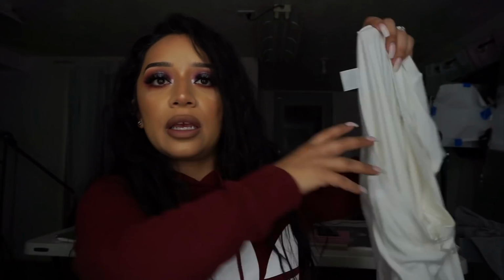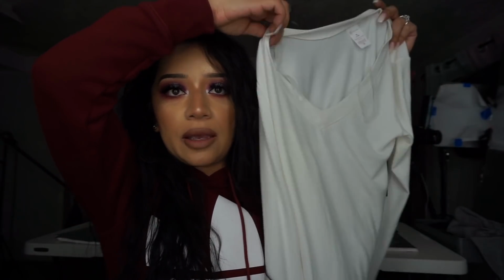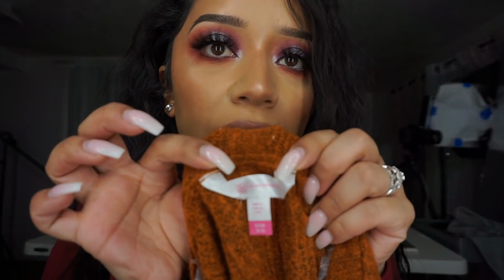So I know this isn't a self-care item, but I care about myself and my appearance, so I had to get a cute little shirt. I ended up getting this long sleeve v-neck. This is by the No Boundaries line. And then I also ended up getting this super long cardigan slash duster. This is also a No Boundaries line, which is probably my favorite.